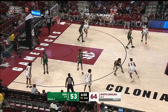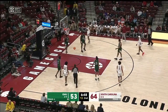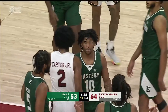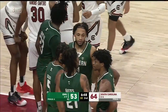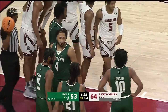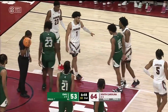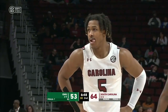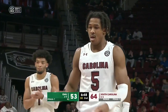Gamecock lead is 11. Johnson will drive. And he'll draw a whistle. Looks like it's going to be on Lovejoy once again. Michi Johnson working to implement himself in the offense. He's had a handful of open looks that he hasn't been able to knock down. And so how you get yourself going in a rhythm is attack the basket. Get downhill a couple of times. Get some paint touches and see if you can create in that regard.